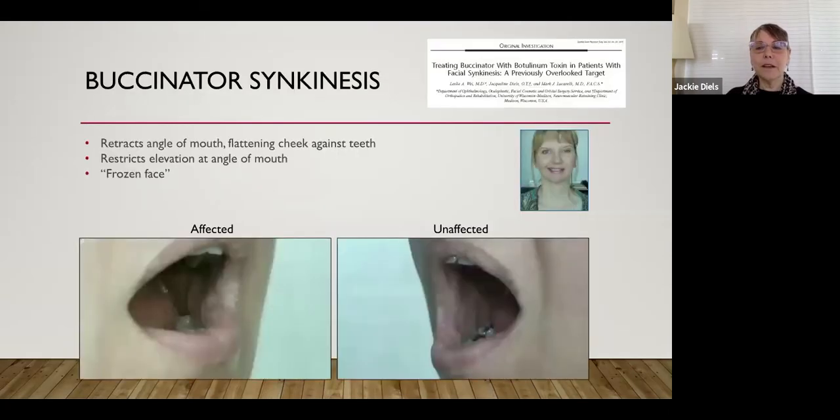An important and overlooked muscle is the buccinator. The buccinator muscle is one muscle. It's located in the mucosa, so it's deep in the face, and it is a facial muscle, but it mostly assists in maintaining the food in the oral cavity as we eat.